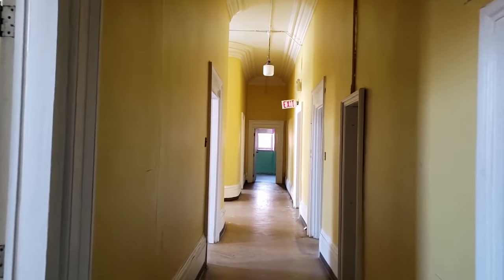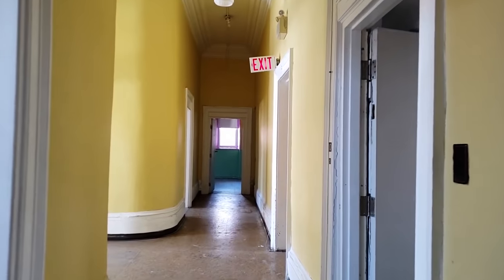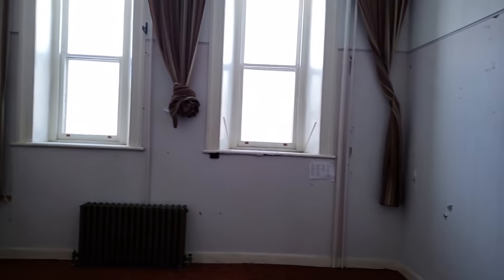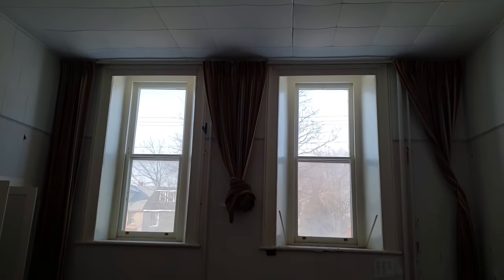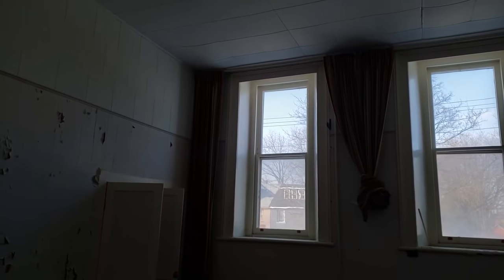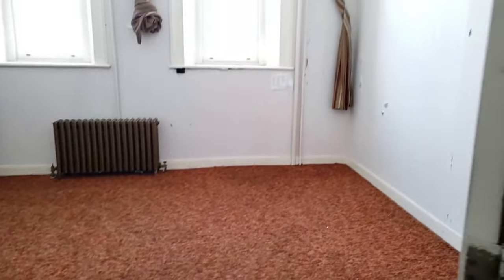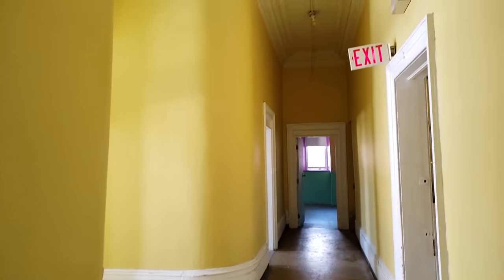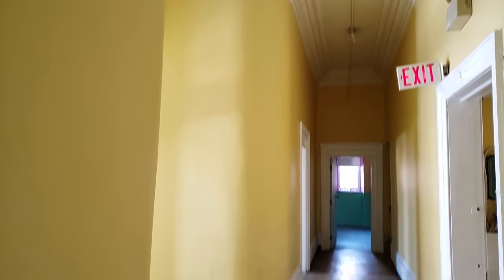Each of these rooms that I'm walking by are empty, so you're not missing anything. And here's a nice room. You've got some curtains. I'll just do a pan up. There you go, so you can see. You've got some curtains there, and then you've got a nasty looking red carpet. And then super nice, some crown molding on the ceiling. Nice rounded corners.